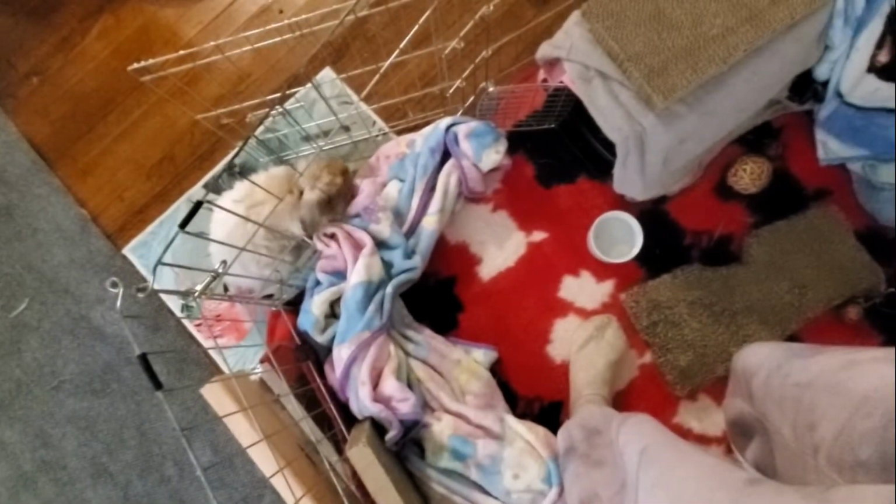Are you really gonna go out right now? Oh my god. You were begging to be let in and then she's like, I don't like it anymore. No. Do you wanna come back in?